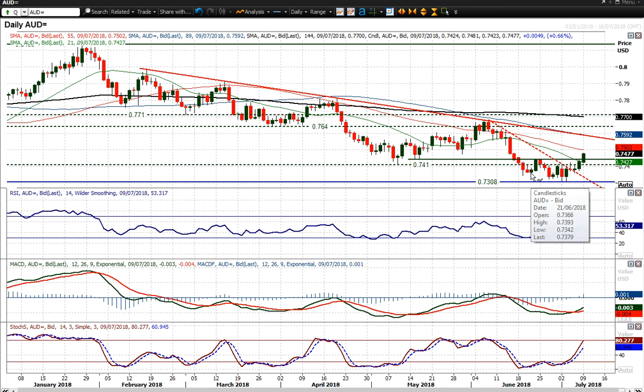But you could measure this on a conservative basis, which gives you 100 pips. So 75.45 is your initial target, but then you could extend that to 75.70, which gives you around 125, 130 pips of upside. So there is potential for this to move, and look at this within the downtrend.